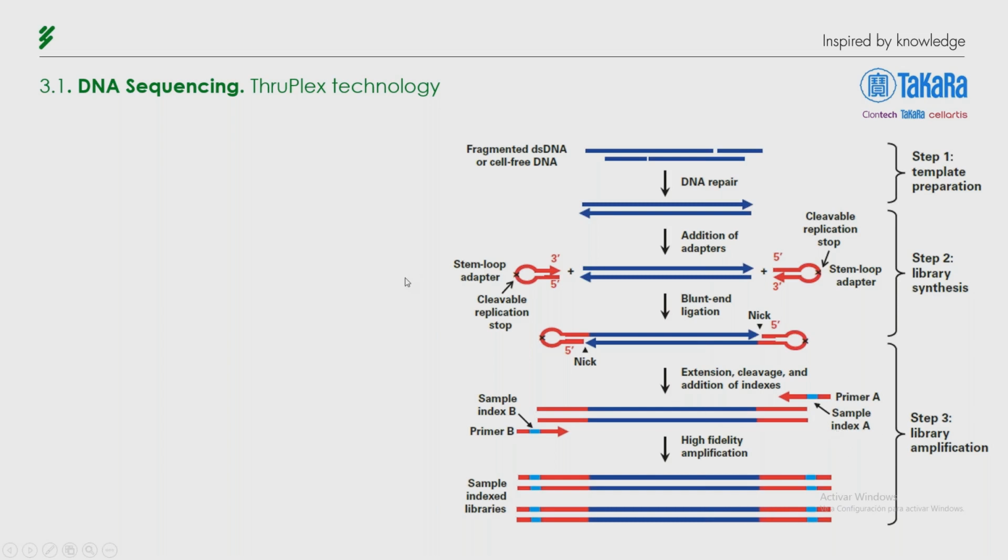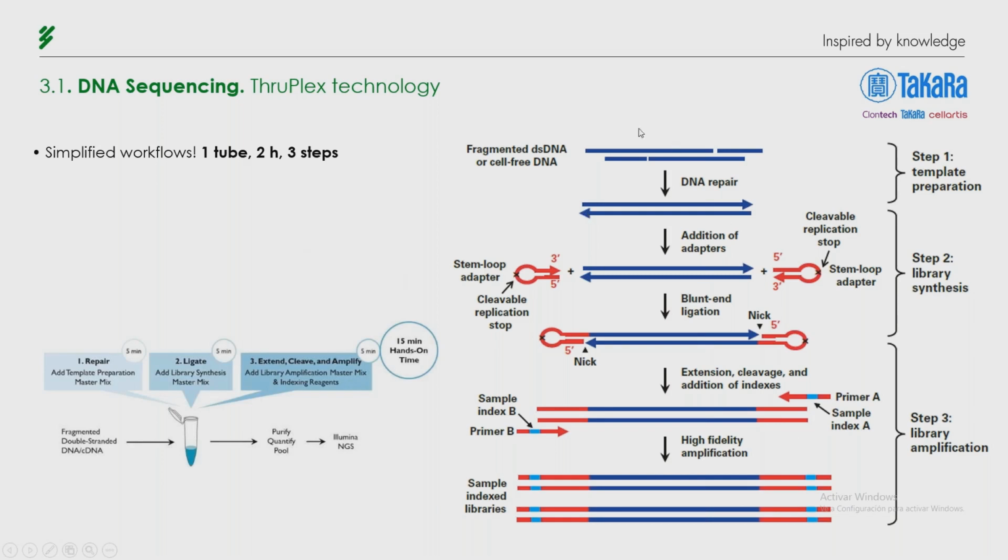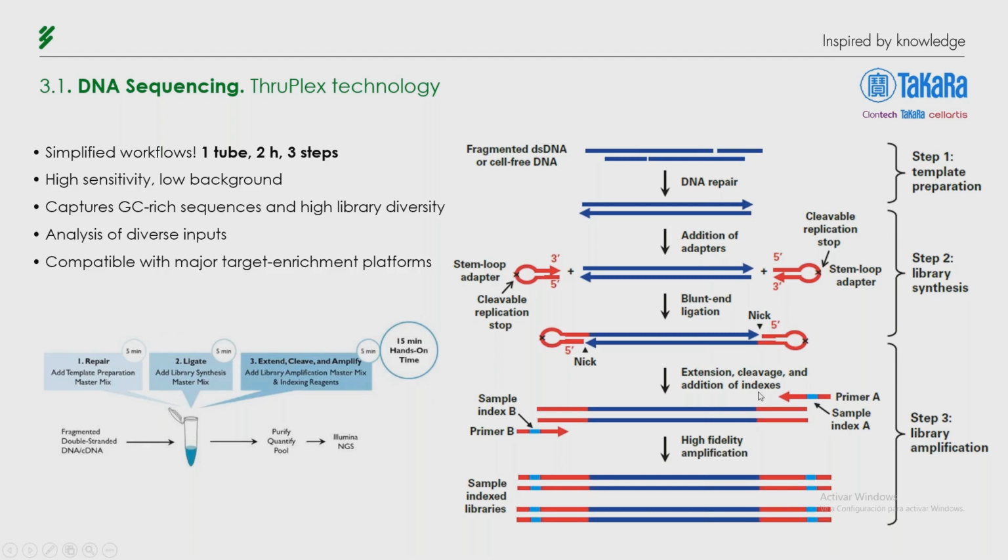This is what we call the 1, 2, 3 workflow, because it happens in just one tube within 2 hours and with only 3 steps. And as you can see here, it has minimal manipulation, just 15 minutes hands-on time, again to prevent degradation, contamination and loss of your sample. It will give you very high sensitivity with, as I mentioned, very low background, but we will still capture the full complexity of your sequences. And you can apply this technology with different kits for different purposes, and it's also compatible with target enrichment afterwards.